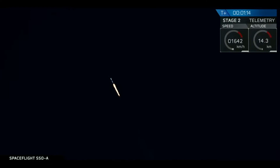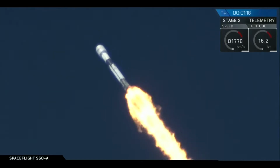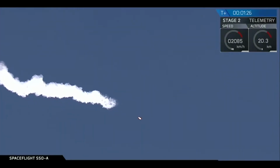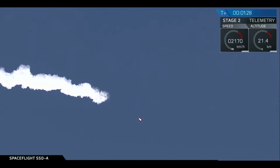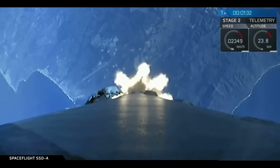That's MECO, stage separation, and SES-1, or second engine start 1. MECO is the shutdown of all 9 first stage engines in preparation for stage separation, where stage 2 separates from stage 1, and SES-1 is the ignition of the second stage engine. And back chill has begun.